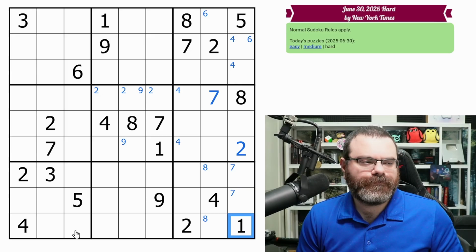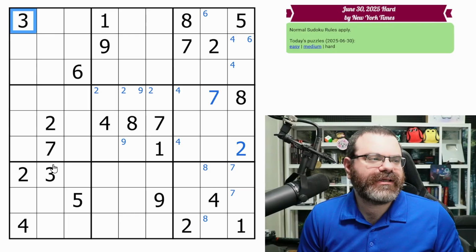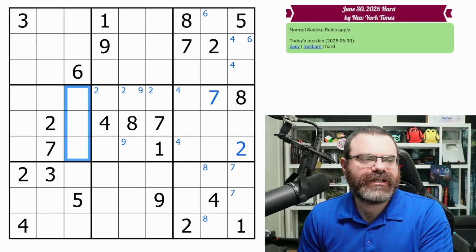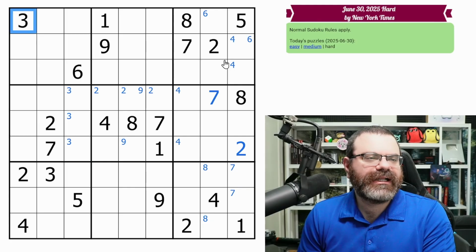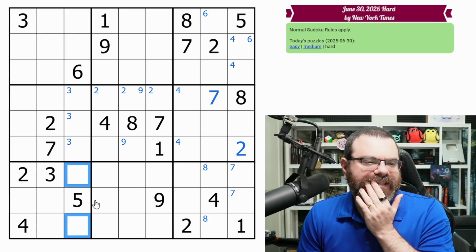Okay, let's go back and do our normal scan then, see if we missed anything through systematic means. We have these 2 3s looking in, so there's a 3 in one of these 3. Doesn't do anything horizontally. The 6 doesn't seem to do anything that we haven't already marked. These 2 cells are not 6. Is that enough to do anything?